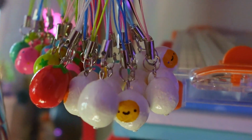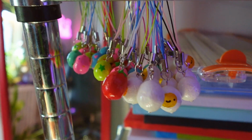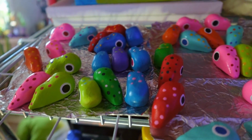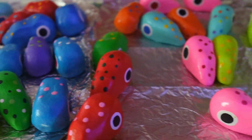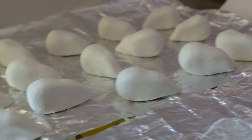I also made more lucky eggs. This is really satisfying to look at, not gonna lie. We got more slugs. You know what's up. I went back to making the slugs the old-fashioned way. We got some over here too, just drying.